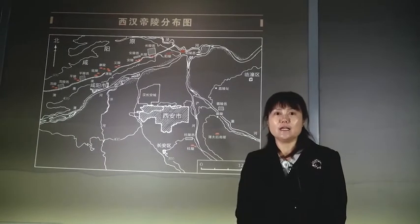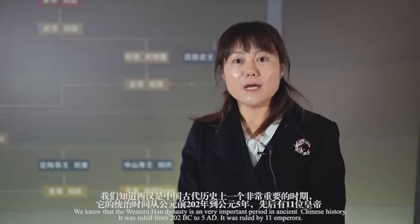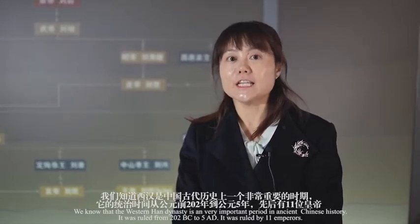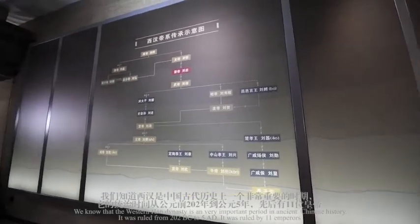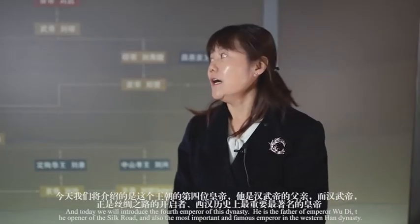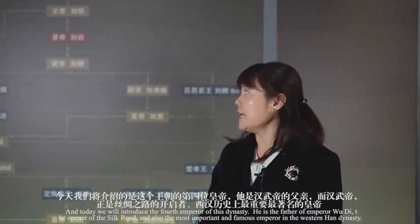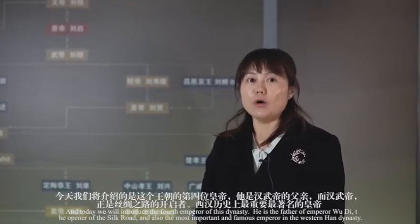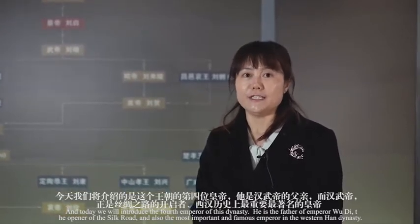And it was adjacent to the ancient capital, which made it very convenient to build for the later ritual sacrifices. So they chose this place to bury the emperor. We know that the Western Han Dynasty is a very important period in ancient Chinese history. It was ruled from 202 BC to 5 AD by 11 emperors. Today, we will introduce the fourth emperor of this dynasty. He is the father of Emperor Wudi, the opener of the Silk Road.